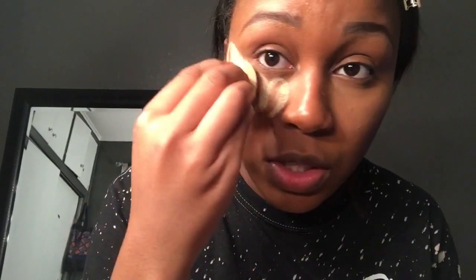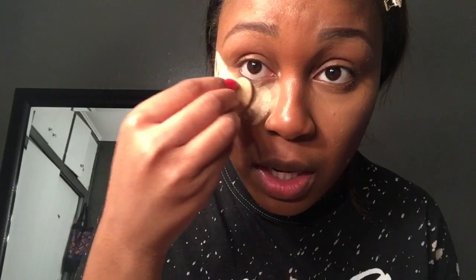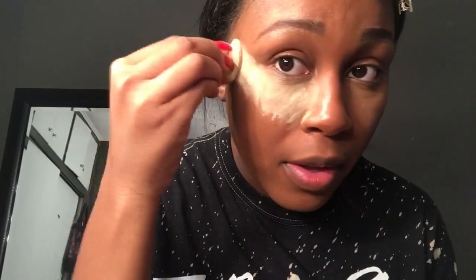Okay, so I'm gonna use this one. I got this from Ricky's, and it's so messy, y'all. I'm about to just mess up this cute little shirt that I got on. So what I'm gonna do is just apply it under my eye. So we about to bake, honey. Okay, baking is like the best thing that ever happened in the makeup life.